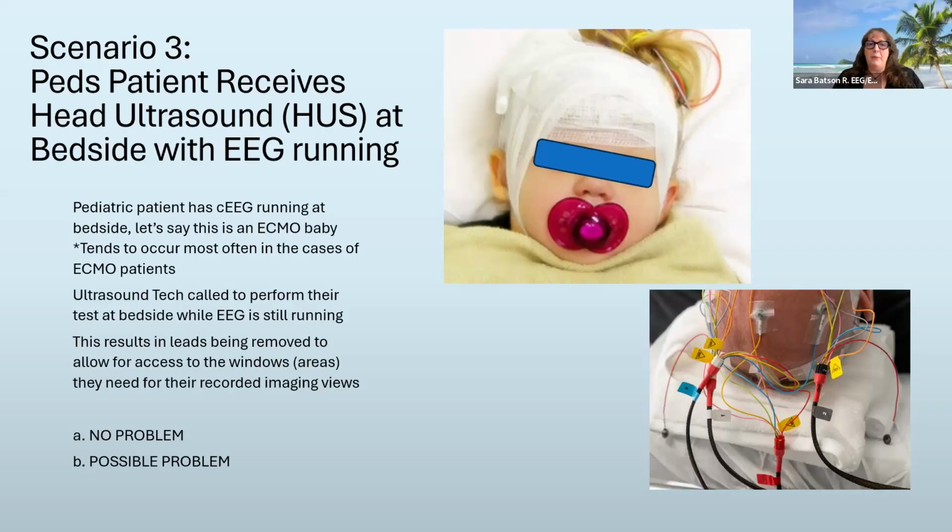And the baby needs to have the head ultrasound. The tech goes up there for head ultrasound, and they remove a few leads so they can get to their windows and see. But then they need to go to MRI.